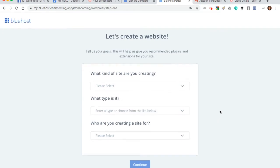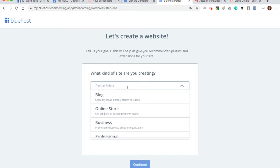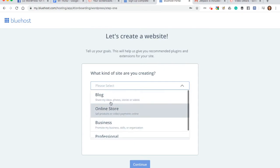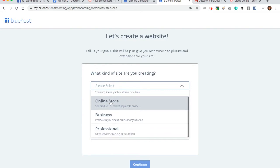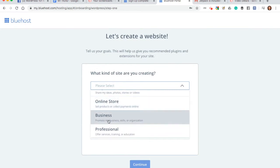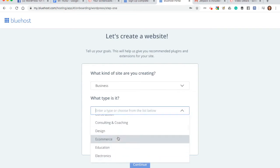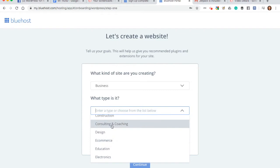Okay, so now that I'm in here, Bluehost, let's create a website, it says. Tell us your goals, etc., etc. What kind of site are you creating? Now, it's a little annoying that they're asking me what I'm doing here because now they're almost going to use this information for some reason. And I don't like it when it's not necessary. But business, promote my business. What type is it? Enter a type below. And I'm just going to say this is yours, consulting and coaching.